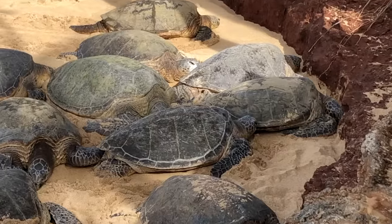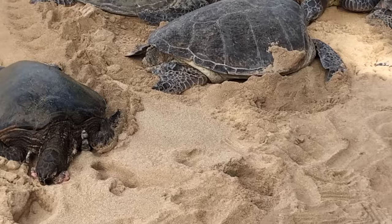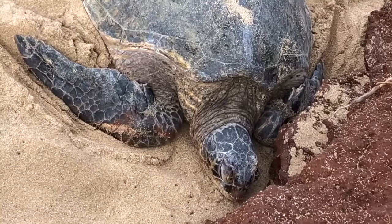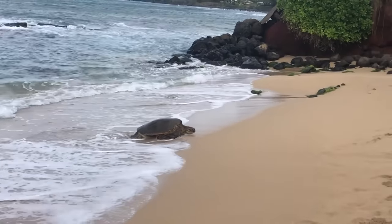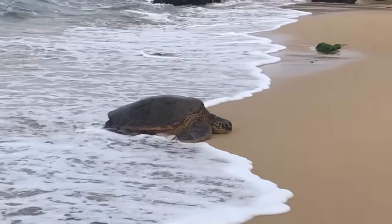So everyone, these are Hawaiian green sea turtles. They're the most common sea turtle in Hawaii. They're the largest hard-shelled sea turtle in the world. They reach lengths of around 4 feet and weigh over 300 pounds. And the Hawaiian name for this sea turtle is Honu. It's so amazing to be able to watch these beautiful creatures here on the beach.